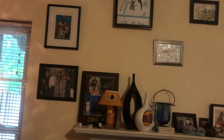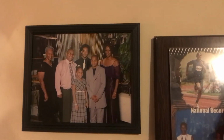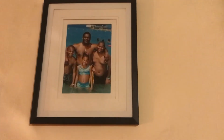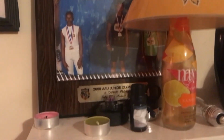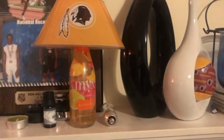But I call this my family room because some people like to have nice designer pictures or everything matching or black and white. Excuse me, this is my family room. So these are the pictures. That's me and my kids and my mom when we went on a cruise. Oh, and my nephew. It's probably like 12 years ago. And that's the same cruise, the kids with their father. And that's Moni when he won the 100-meter dash. Came in first place at the AAU in Detroit, Michigan. It was 2008. And my Redskin stuff.